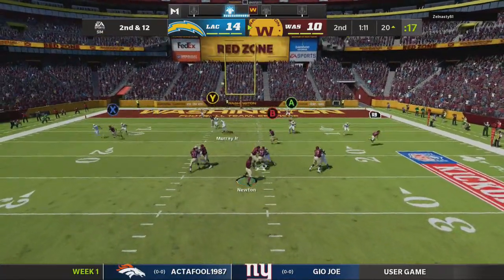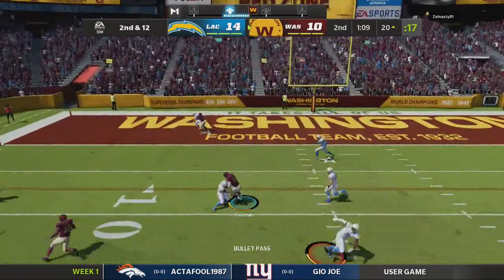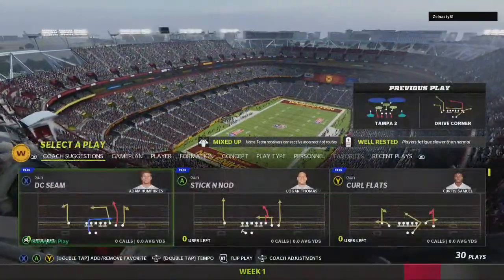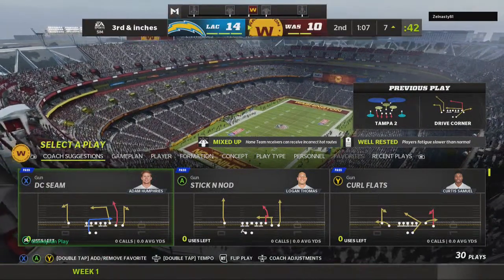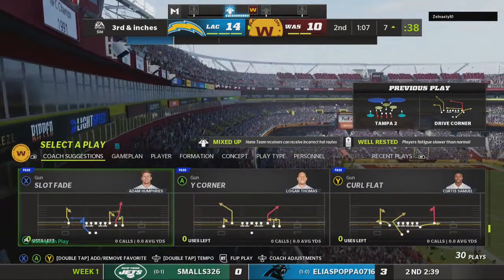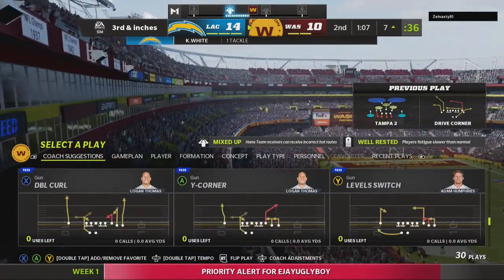Out of the gun, Newton. Got his man complete over the middle. That's Thomas. And Washington now going to use the first of their 3 timeouts. It's just their first, so they'll have 2 remaining here before we get to halftime.